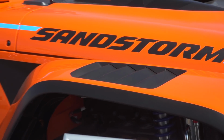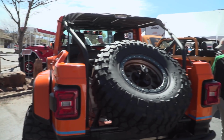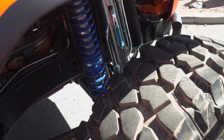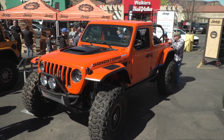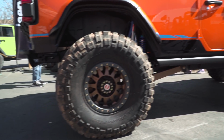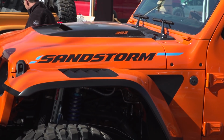So this is Sandstorm. This was really built as a high-speed desert racer that can also do a little bit of everything else. So this Jeep has been stretched. Of course, it started as a 4-door Rubicon. It's been stretched 4 inches in the rear, 2 inches in the front, has 14 inches of travel up front, 18 in the rear. So all of that desert racing stuff that you would expect. Underneath, it has 2 Dynatrax Dana 60 axles, and they're able to hold the 39-inch tires here and all the power that's being put out by the big 6.4-liter V8 that's under the hood.